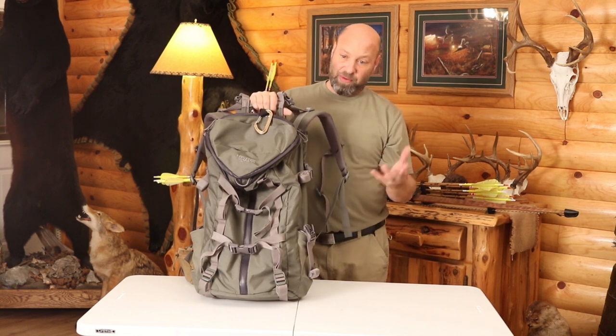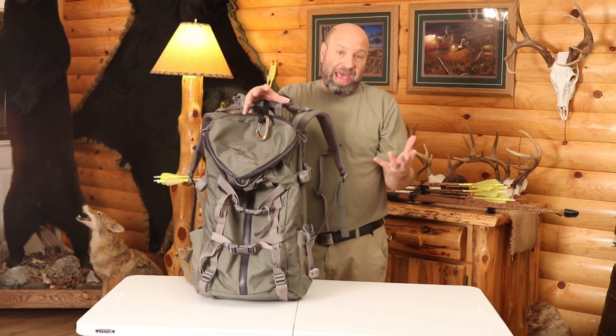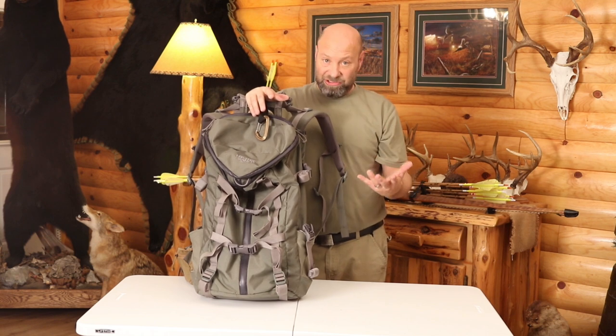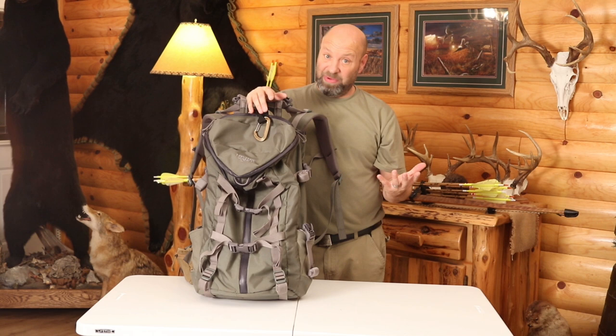It's not the same pocket configurations. It's a different frame. They went from titanium to aluminum. And I'm not saying it's good or bad. I'm just saying I don't have one of the new ones that are now available to you, so I didn't even bring it out here. But Exo is an amazing pack company. I'm sure that pack's phenomenal too.